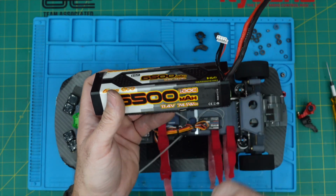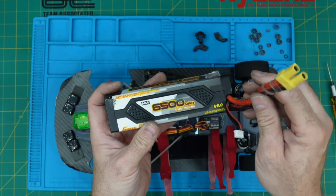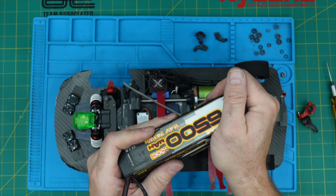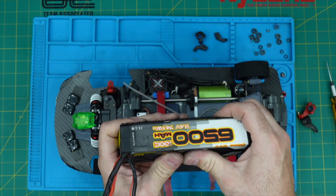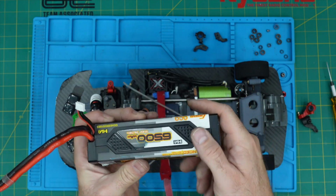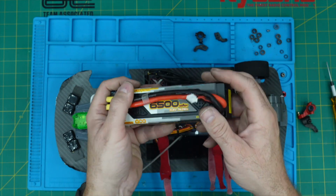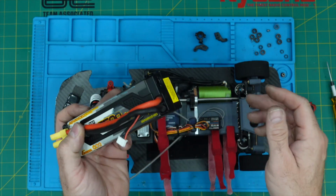So I am running a Jens Ace lithium high volt pack. It's a 3S 6500 milliamp hour pack. This is what I ran my TT02 on. I do like the hard shells. They tend to hold up better than the soft shells. The soft shells are almost like clay, and they start changing shape as you crash the car, which is to be expected. I wasn't running this earlier in the contest because I had a hard time getting it stuffed under the body, but I was able to make a couple of tweaks to get that to fit.